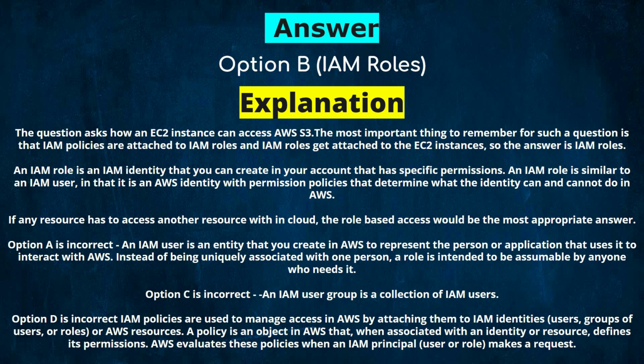Option D is incorrect. IAM policies are used to manage access in AWS by attaching them to IAM identities or AWS resources. A policy is an object in AWS that, when associated with an identity or resource, defines its permissions. AWS evaluates these policies when an IAM principal, user, or role makes a request.